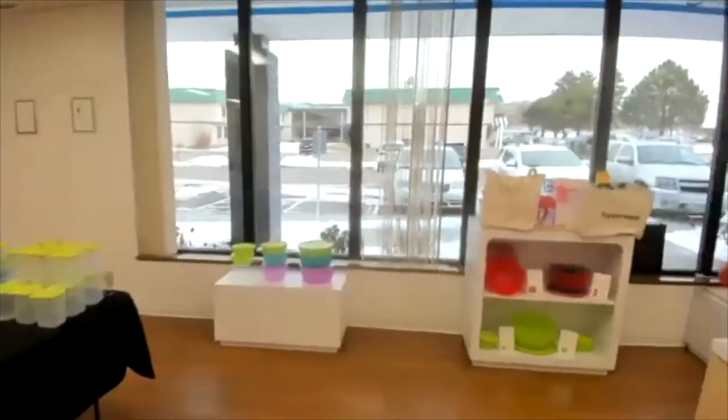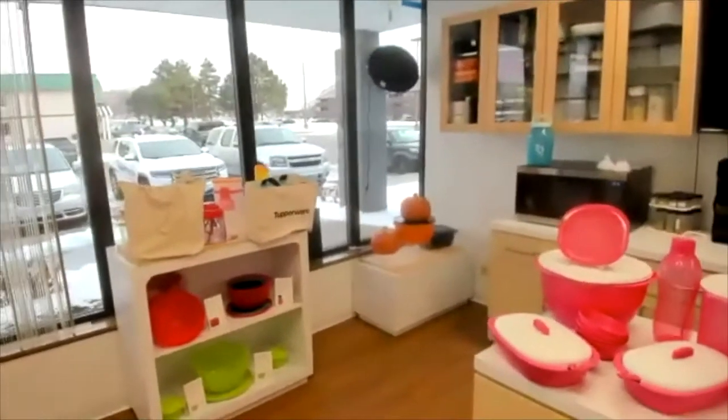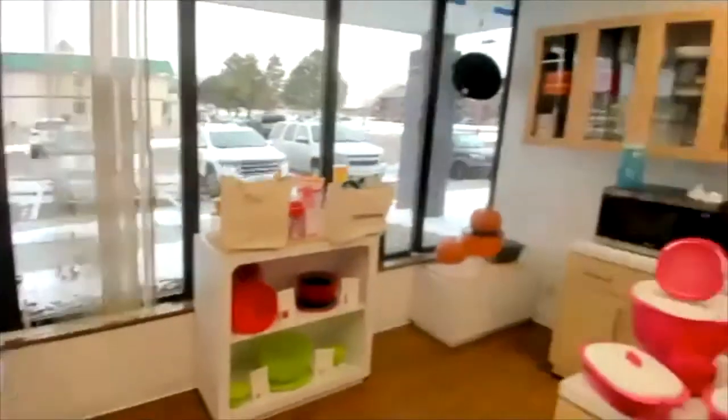This is our front display that goes out to the parking lot. So you can see that it is very well displayed. We're right behind the Plymouth Ramada on 494 and 55.